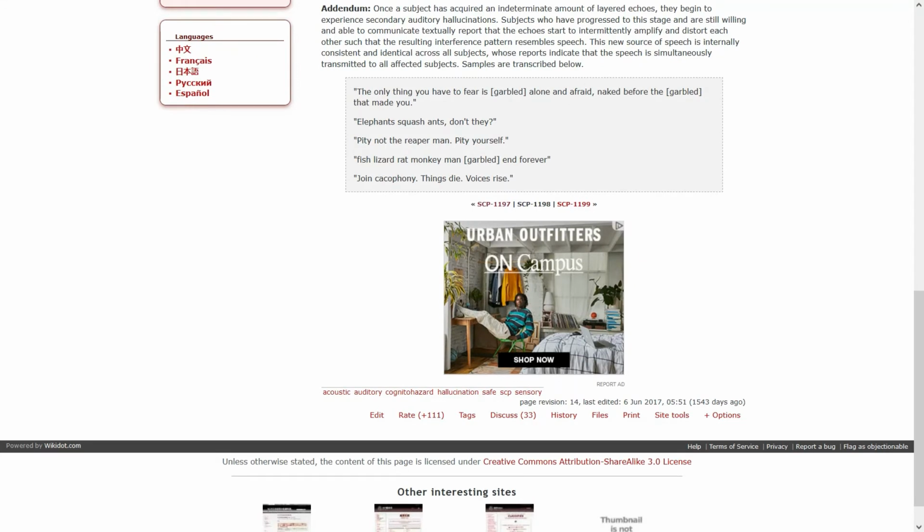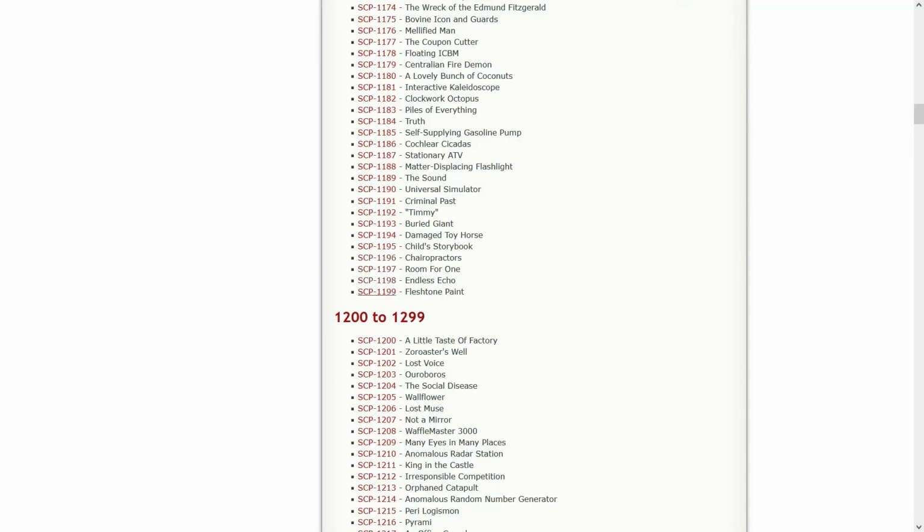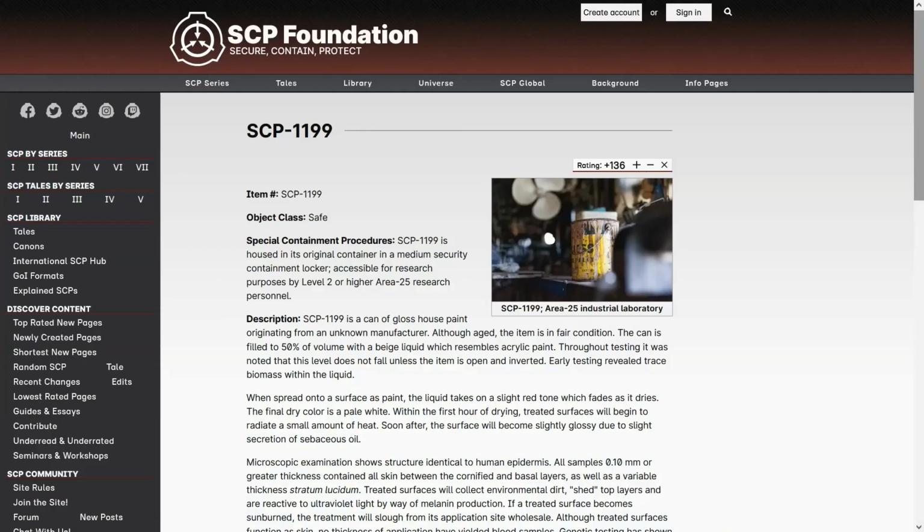And this one hasn't been touched since 2017, so I don't think that one's changing at all. Next up is the Flesh Tone Paint. I keep almost saying Flesh Tone Planet, which is... This is safe and this page looks weird. Why does this page look like this?